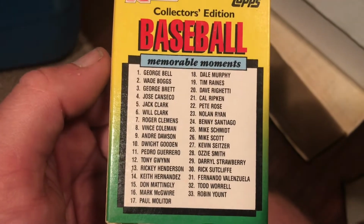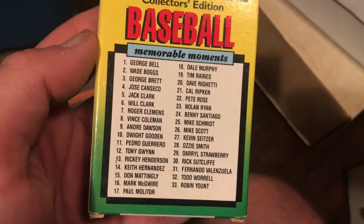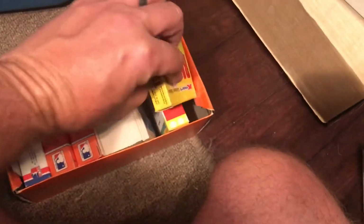Here's another one here. This last one I'll show. It's a Kmart box. There's the cards that are in it. That one doesn't feel full though. So I don't know if that's sealed or not. No, it's not sealed. What was the price on that? $1.97. And you got 33 stars. So anyways, that's what that is.